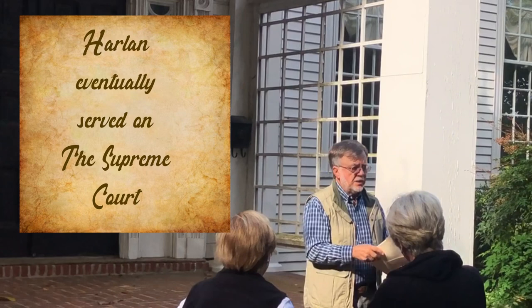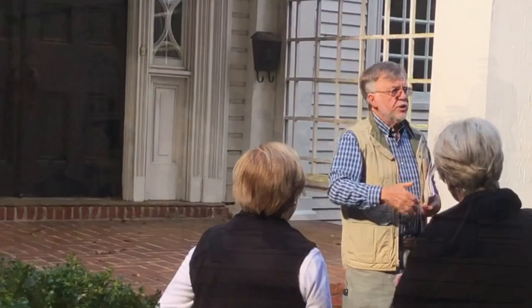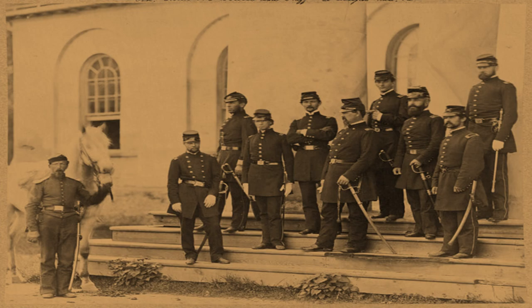Now, in 1862, Union Colonel John Marshall Harlan took over this house. It was the common practice that when the army came into town, particularly the Confederate Army, the commanders would often be invited to stay in a certain house. But when the Union Army came in, it was an act of intimidation. So they would take over the most prominent families' homes, particularly the homes of Confederate officers.